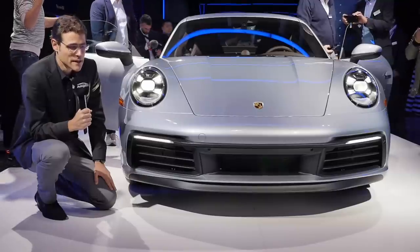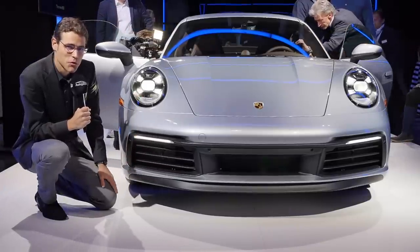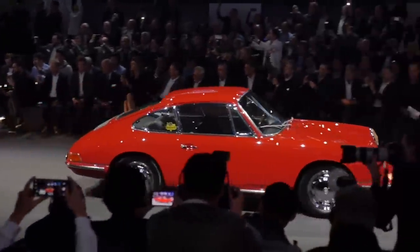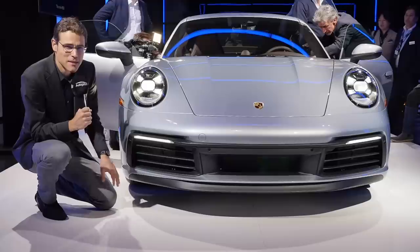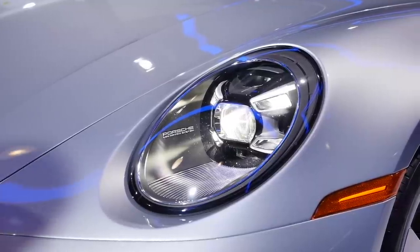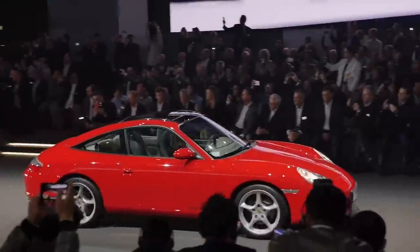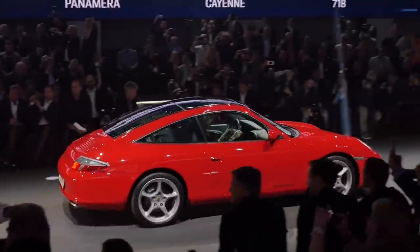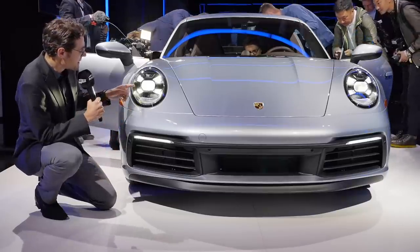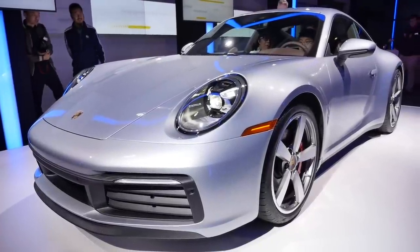The all-new 911 is 4.5 centimeters wider in the front, so it has an even bigger stance on the road. And if you look at the very first edition and then look at the latest one, you see a massive difference in the size. It comes with new LED headlamps, and yes, of course, they've kept it round. There was one generation you've just seen also where they didn't put the round headlamps, and people hate them for that until today.